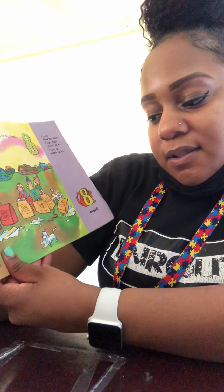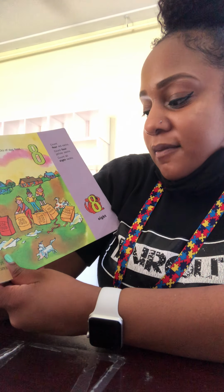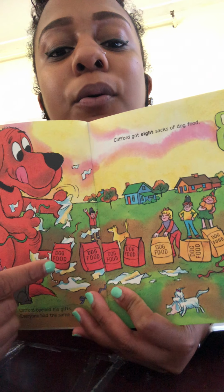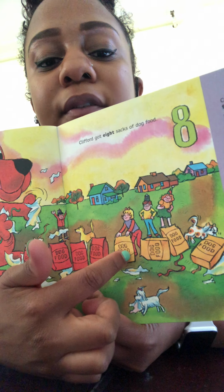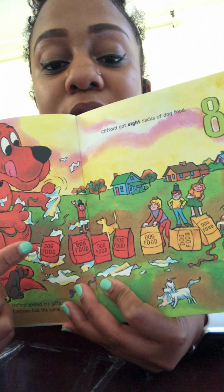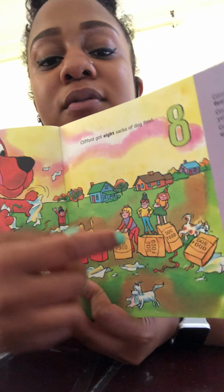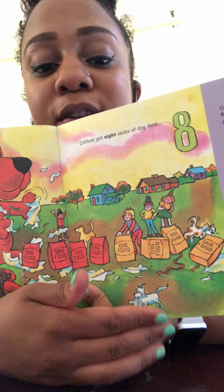Clifford opened his gifts. Everyone had the same idea. Clifford got eight stacks of dog food. Let's count. One, two, three, four, five, six, seven, eight. There are one, two, three, four bags of dog food. There are one, two, three, four bags of yellow dog food.